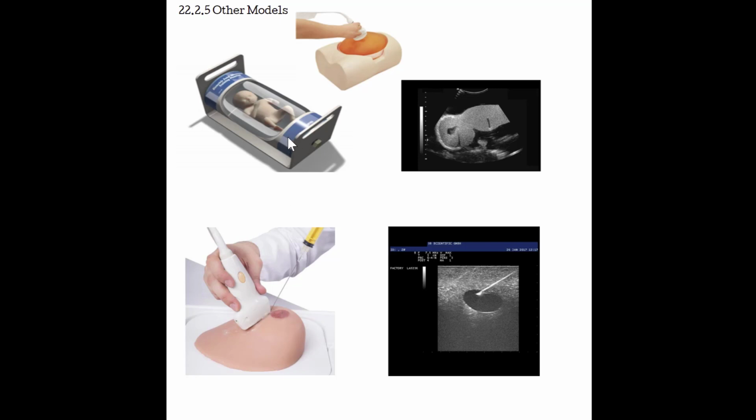So here in this image we have a couple examples. This is a fetal model. We can see the fetus is in here. I believe you can rotate it around and make the baby breech or transverse or kind of flip the baby into different positions. This is one where a fetus is within the belly as well, where you can kind of get the experience of scanning on a pregnant person's abdomen with the rounding of the fetus.